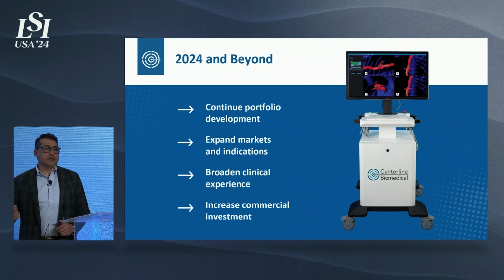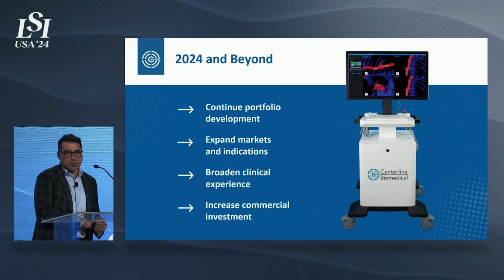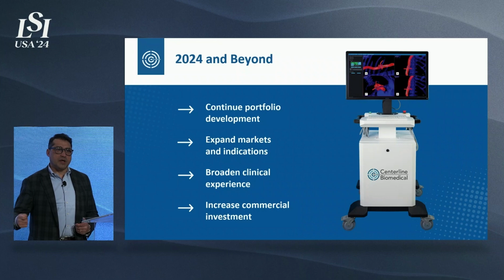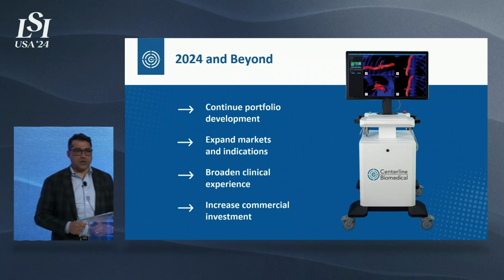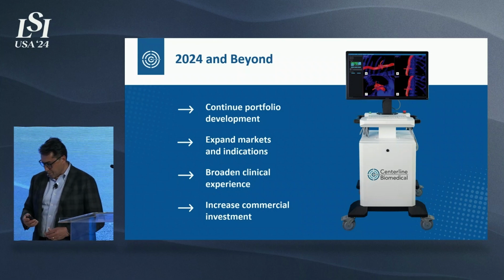We're going to be increasing our commercial investment. We've been in a limited market launch in our current indication market. That's going to involve adding more salespeople to our company as we release our second-generation products, and also more in-field clinical support as we train customers on how to use our system.